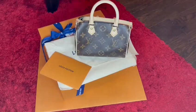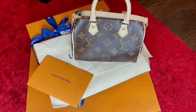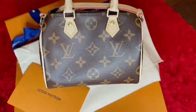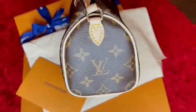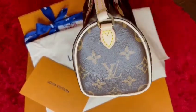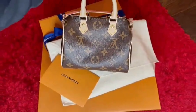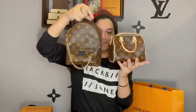Okay, so this is the Nano Speedy. I am so freaking excited and so shook that I'm actually holding one. I did not think I would be able to get one of these anytime soon. But oh my god, this is the cutest thing ever. Just right next to my Palm Springs Mini. Oh my god, it's so tiny.